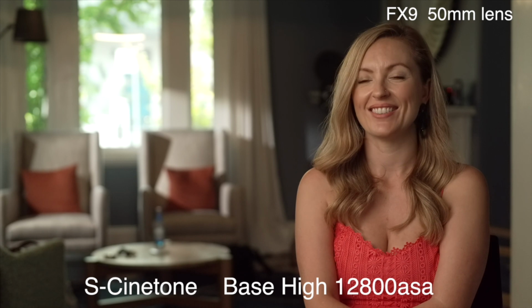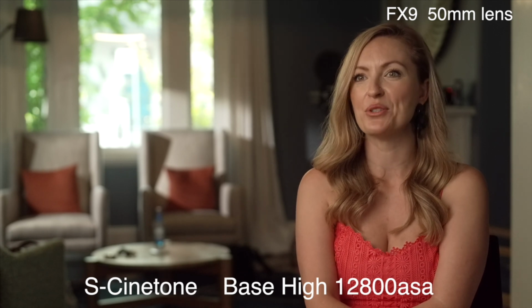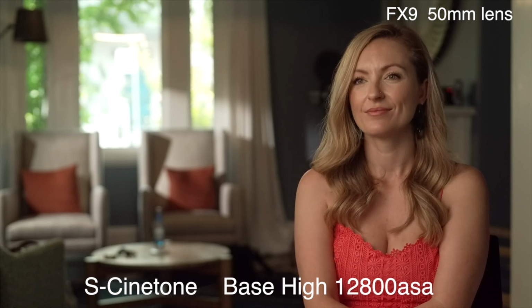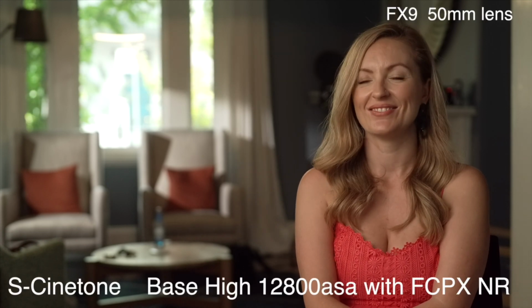Does it automatically switch between the two different base ISOs, or do you have to physically go into the menu and change it from low to high? You can put it onto a button if you would. There's a whole bunch of configurable buttons. It's not a button I would probably have configured, because I don't want to accidentally be pressing that button all the time.